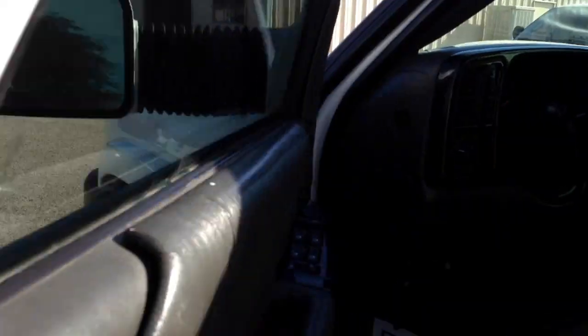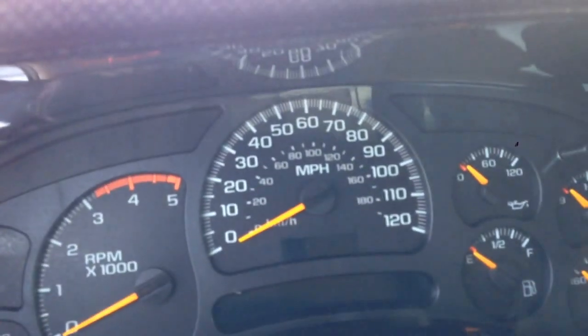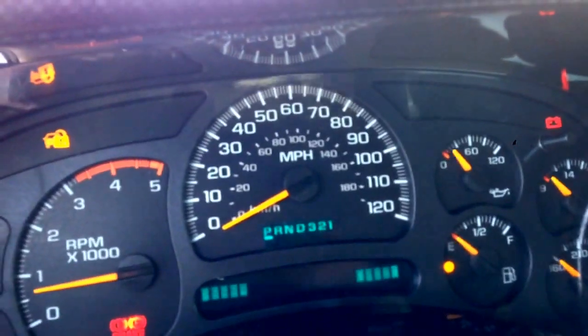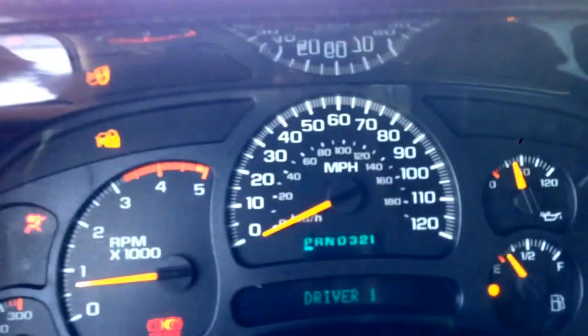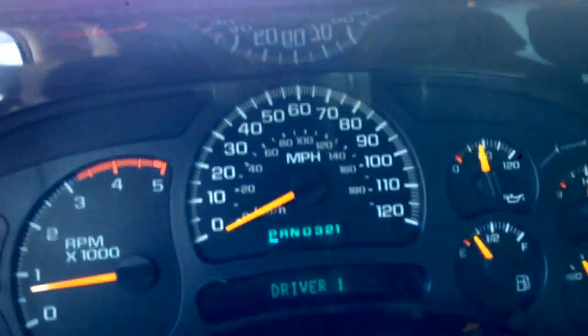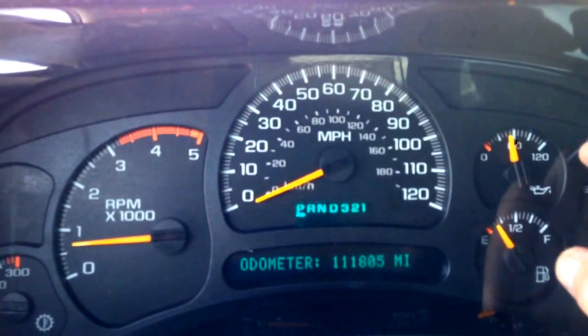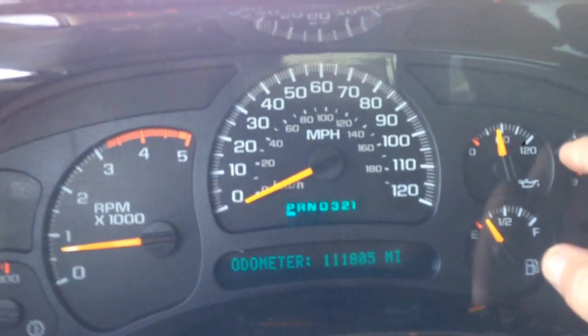This thing is sweet. I wonder if the telescoping mirrors work. I didn't try those earlier when I drove it. It's pretty rare that both of those work. They're famous for not working. So when we get inside and we try it, we shall see. Let's see how many miles we got going on here. 111,805.